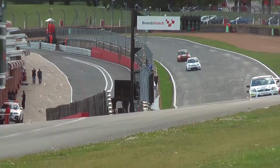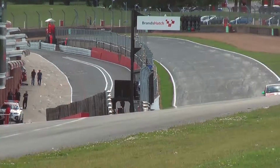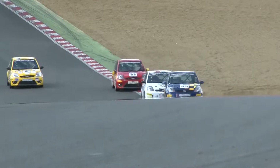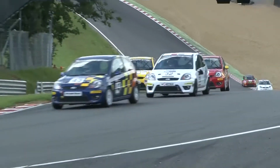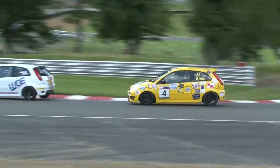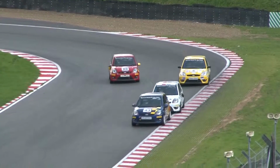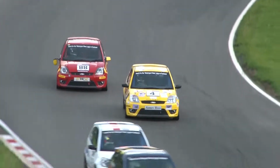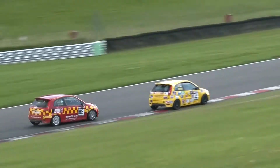We've got the driving standards flag going out there. I think that's probably just a general warning, a reminder about, I suspect, the runoffs here at Brands. The organisers are really on the case about that, as JJ Ross points up the inside here in number 4. Has he got the speed to take the line into Druids? Yes, he has. JJ Ross is back on the podium again. Ben Wilcox fights back though and goes for the inside line, that's the outside as they come down Graham Hill through the left-hander. Ross up into 3rd place, Wilcox down to 4th. He's got all that work to do again.